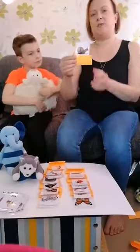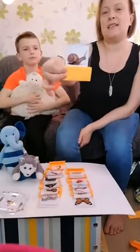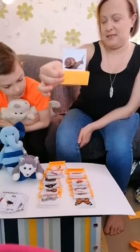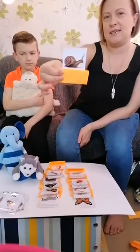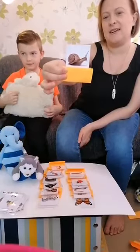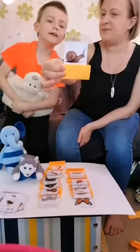Now we've got this one. You might see these when it's been wet outside. You see them on the path sometimes. What's this? Yeah, that's the next one, isn't it? So what's this? Got a little shell on its back and it slithers around. What is it, Lucas? Snail.